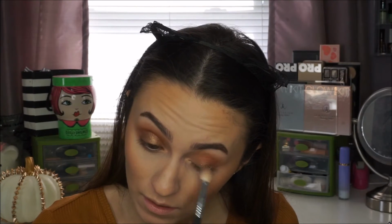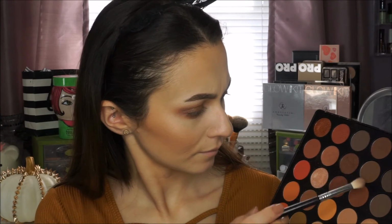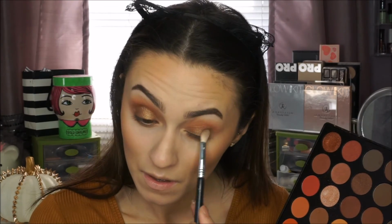Then for the lid color, I'm taking this really pretty bronze shade. The shimmer shades in this palette are amazing, and I liked how I took a bronze shimmer rather than a copper, since I already have a lot of orange and red going on. So this color was amazing. It was super pigmented. Then I'm just mixing a couple browns together, again, just to put on the outer half of my eye, just to give it a little bit more dimension, which I really love how this turned out.